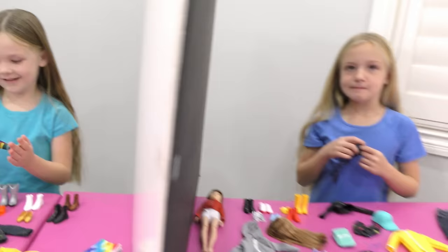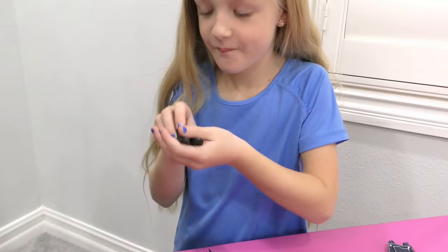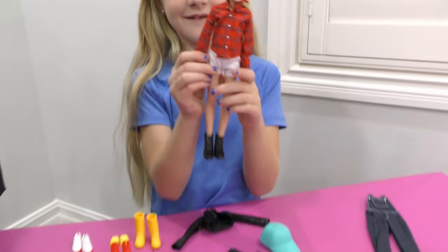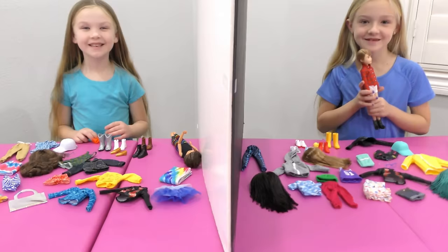All right, Trin, you're up. Pick another item for your doll. All right, go ahead and start putting those on. Madison, what do you think Trinity is putting on her doll right now? Oh, that's a good idea. All right, we shall see. All right, guys, I picked. Ready? In 3, 2, 1.